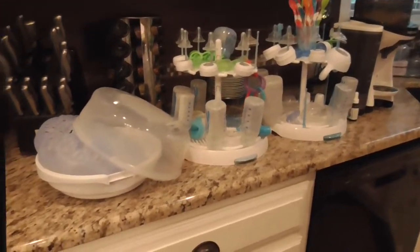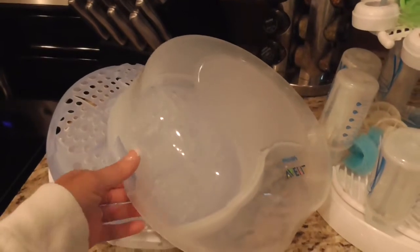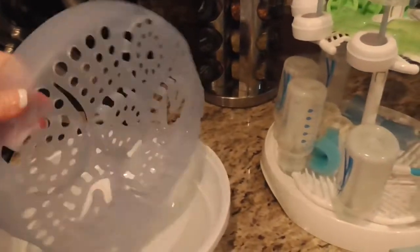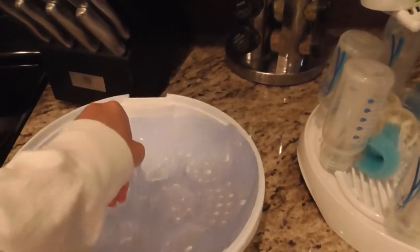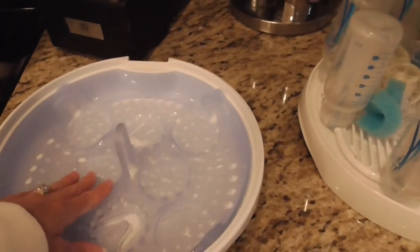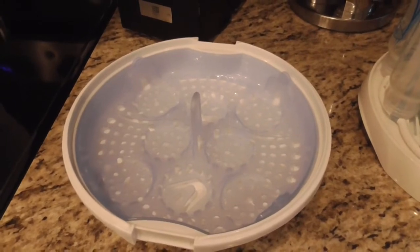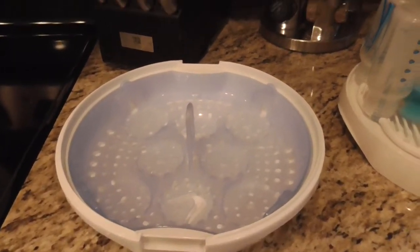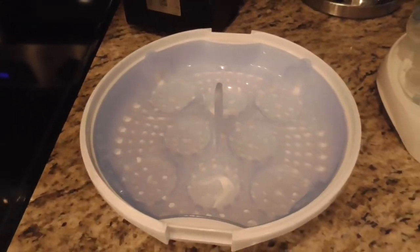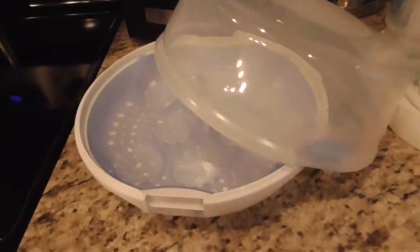So what I have here, and this is definitely something that I would recommend, is a microwave sterilizer for your bottles. I just got done sterilizing bottles, so it's all torn apart here, but I really like how the bottles fit in there like that. You fill it up with some water in the bottom, you put the bottles in, and because of the wattage of my microwave, I was recommended to sterilize them for 4 minutes. It just adds that extra little security, knowing that your bottles are sterilized.